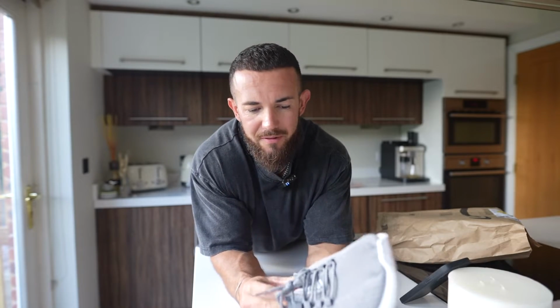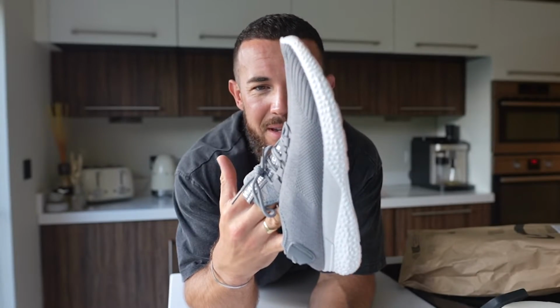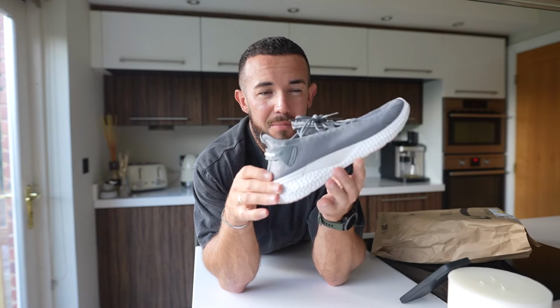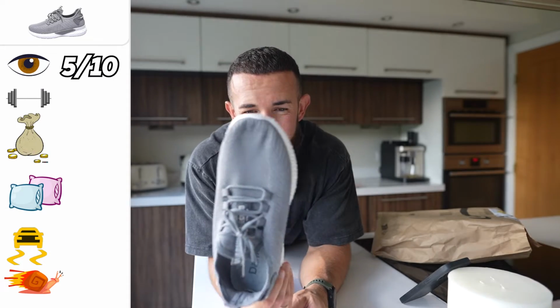I don't know about fashion, but they're not actually terrible. I don't hate them. As just like a gym shoe, probably okay. If anything, they remind me of some kind of Adidas shoe. They don't replicate anything to do with Nike. I just think the shape may be more Adidas based. In terms of looks, I'd probably give them, not terrible, 5 out of 10, could be worse.